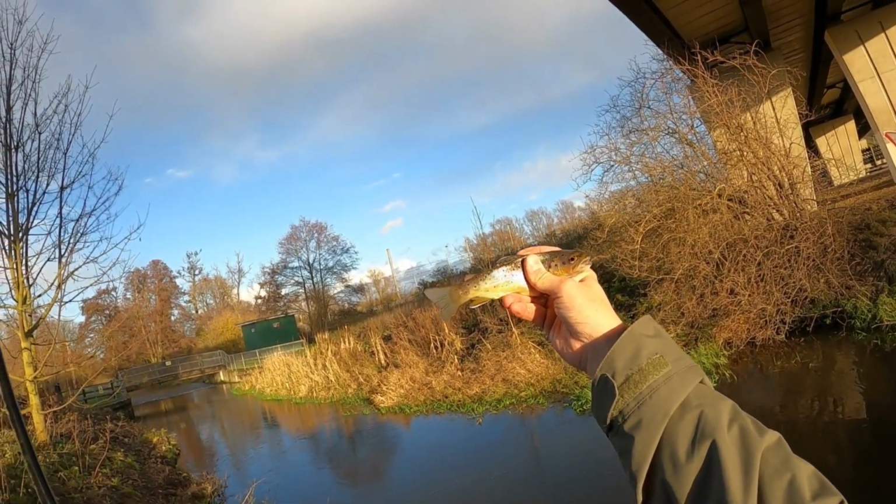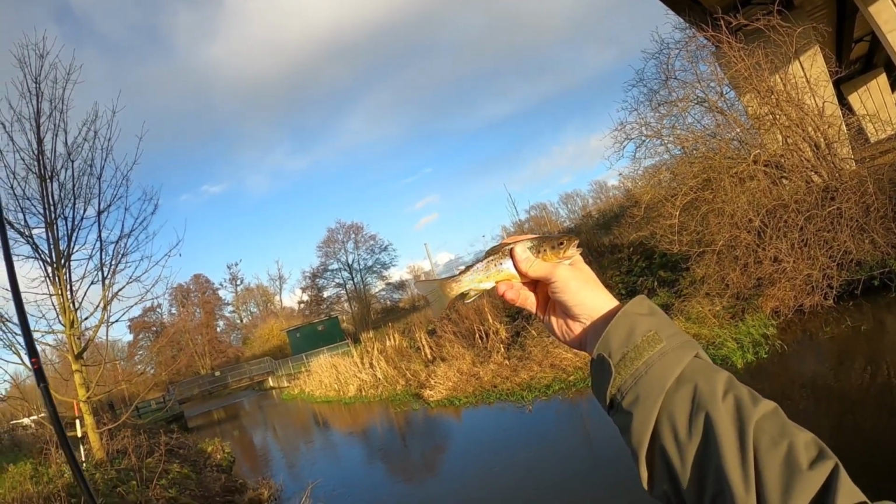Another little trout there, absolutely splendid in the sunshine. Fantastic little fish they are.